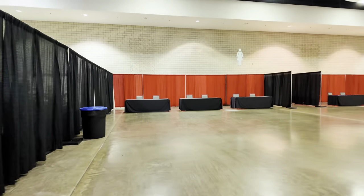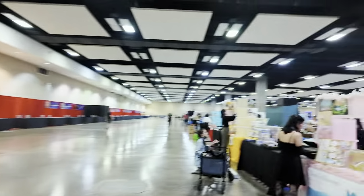It's such a big haul. Going around giving snackies to our friends. We're still looking for our friends. We've reached the last row. So there's autographs on this side. Artist alley on this side.